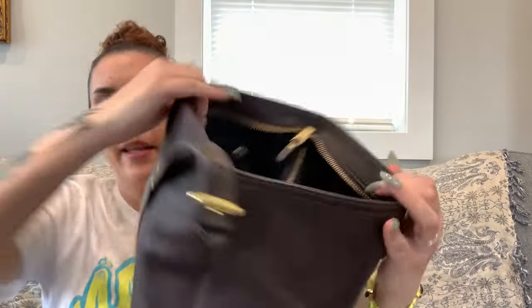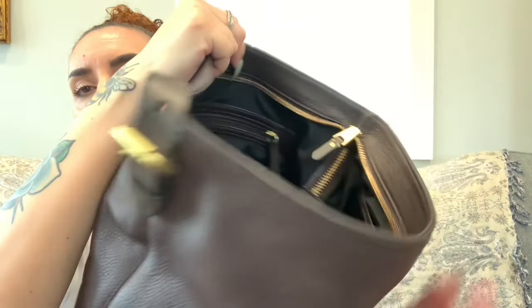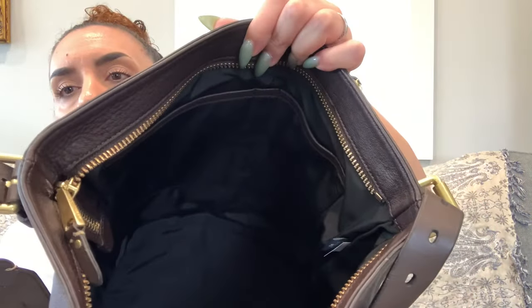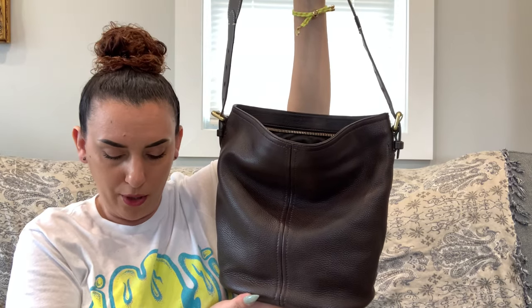The interior is black and clean. Cole Haan leather card slots, slip pocket, zip pocket, more slip pockets. So, a nice big bucket shoulder bag in a brown pebbled leather. And we're gonna do this one for $50.